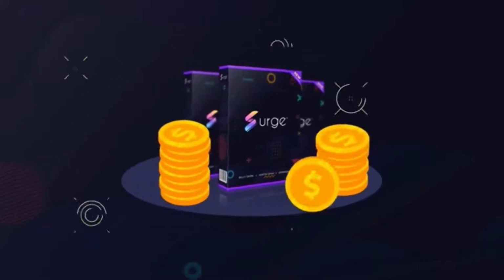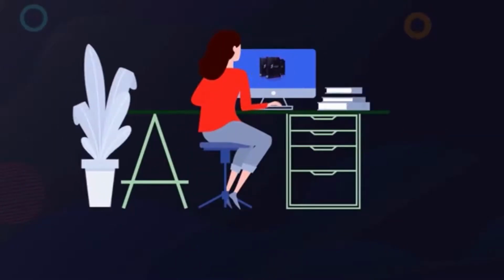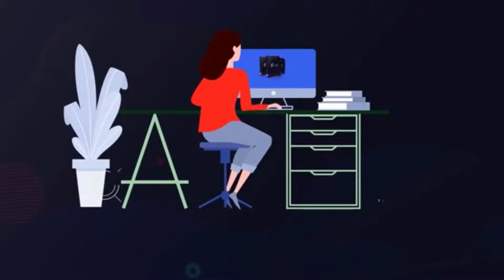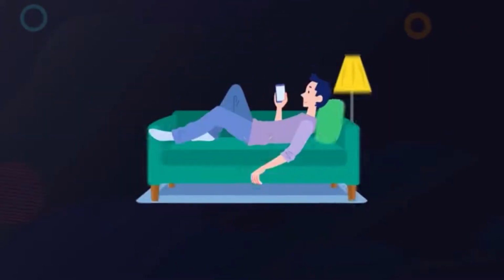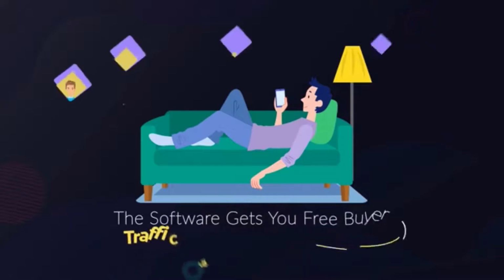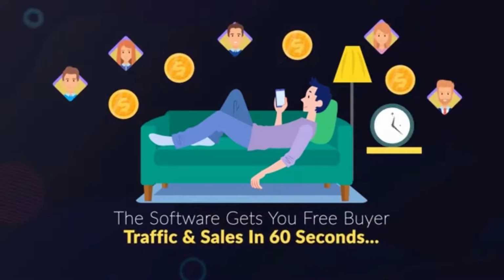Step 1, grab your copy of Surge now before the price increases. Step 2, log into the web-based app and tell the software where you want traffic sent. Can be any website or offer. Step 3, relax as the software gets you free buyer traffic and sales in 60 seconds.